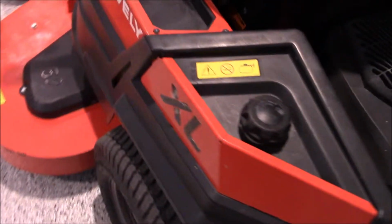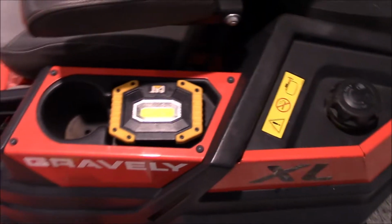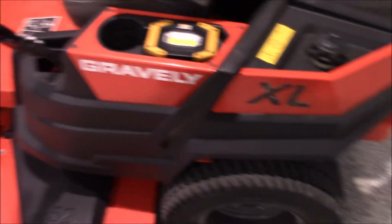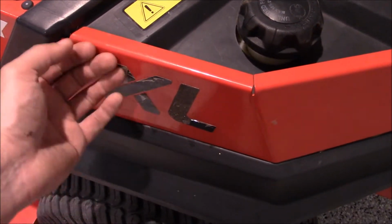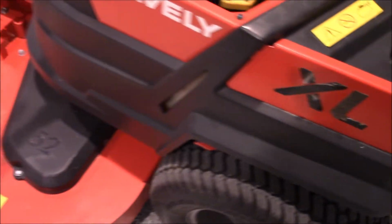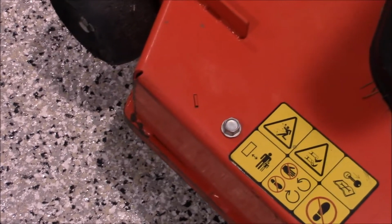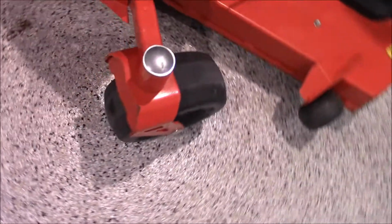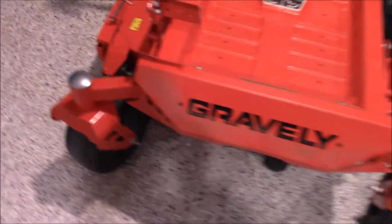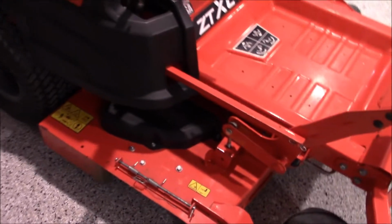But, well, just a quick little review. I'll set this right here. We're going to use that in a little bit to look underneath this thing. But I mean, it's fading. It's falling apart. It's rusting in a lot of places. And some rust on the casters. This has 11-inch casters and 20-inch tires. Very similar to the Liberty Z.